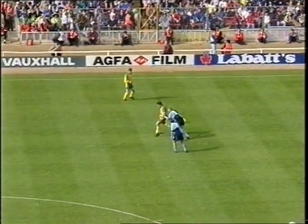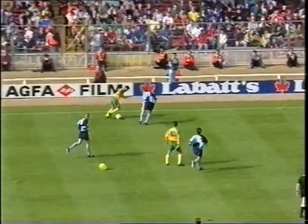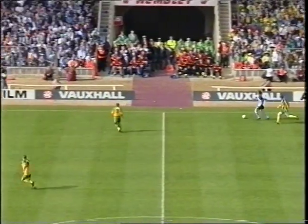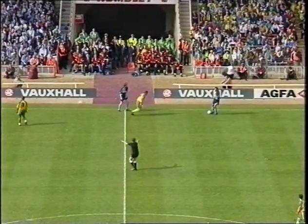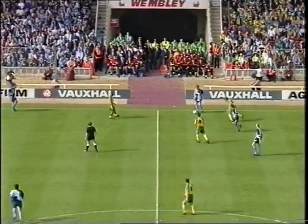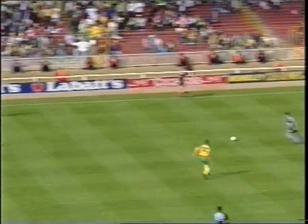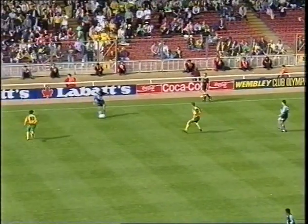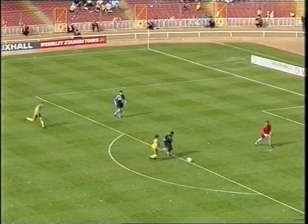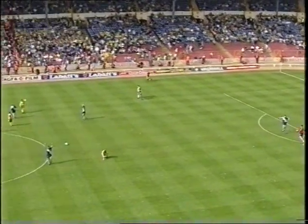Well, if there were any doubts that Wycombe are the best team in the country at this level, they've surely been erased today. Carroll, the whistles still come in. Thompson. Dave Carroll. Every pass now executed with supreme confidence, and why not? That's it, and Wycombe Wanderers have done it.